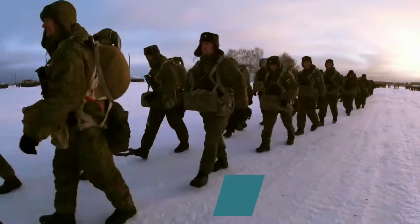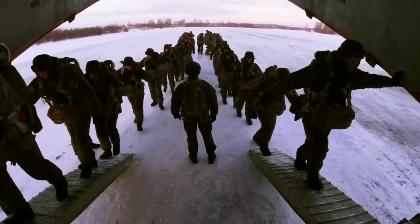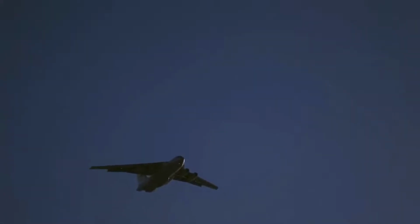Russian paratroopers are testing the new Kadet-100 parachute system. The new parachute system was developed to replace the legacy parachute of the Russian Army, the D-10, which has been used by airborne units for more than 20 years.